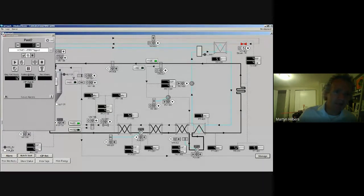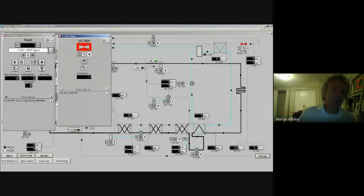Now, my operator is notified straight away. My pasteurizer is automatically stopped. You see here it's going through a stop sequence. You see that it's counting down in steps. What's the problem? Well, your control valve is causing a problem. It's tripped. Okay. So I click on that link button.